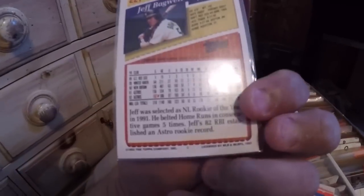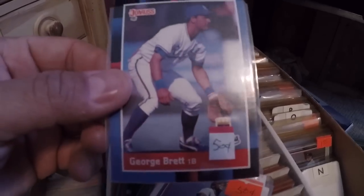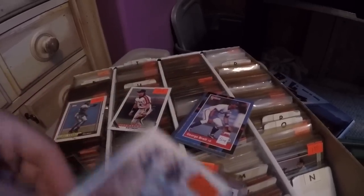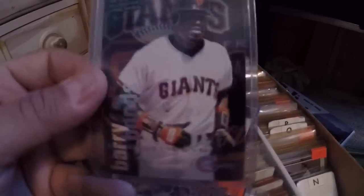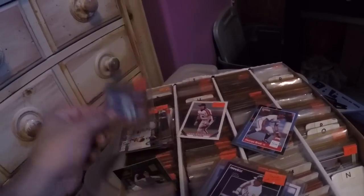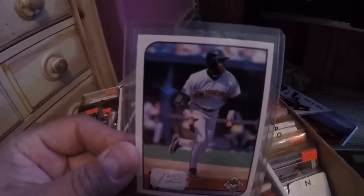An old Jeff Bagwell card. Pat Brewer, I don't know who that is. George Brett. Here we go with another stack of Barry Bonds. These are different cards from the first set that I showed you guys. But as you can see, 90%, if not more, of these cards are what I would consider star players. I don't know, maybe you don't think they're star players, but again, at a dollar to fifty cents a pop with this many cards, you'd be crazy to think that you're not going to get that.